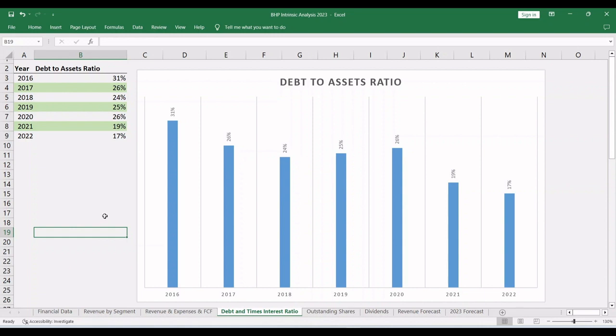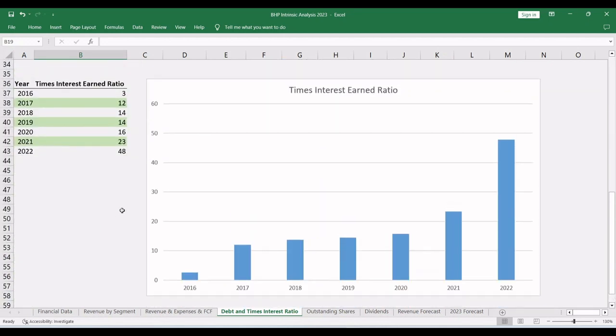Or in other words, it is not difficult for acquiring more mines or other companies using debt, because the creditors will not hesitate to lend them more money, and we can see the proof when we scroll down to see that BHP Group Limited generated 48 times the interest expense they have to make, and the lowest acceptable times interest earned ratio is 7 times, while this company's ratio is 48 times.